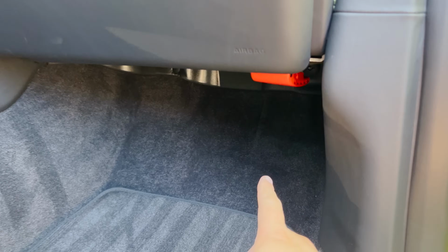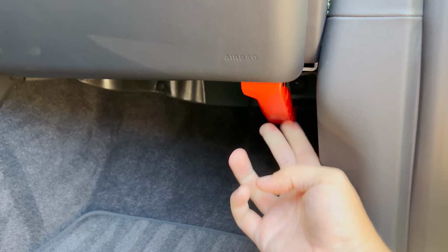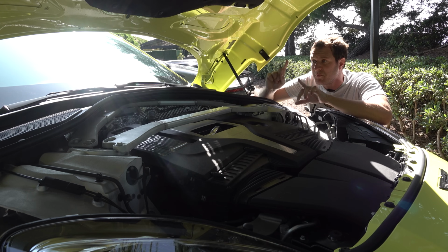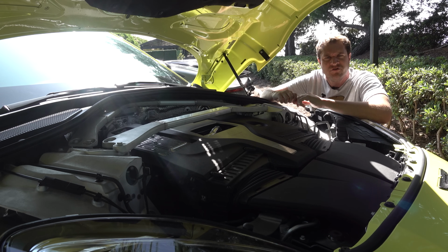I guess when the DBX is moved over from right-hand drive to left-hand drive, they move over the steering wheel and the gauges and all the controls, but not the hood latch, which stays in the passenger footwell. Doesn't make any sense. But you get yourself over that, you open up the hood, and you see the twin-turbo V8.